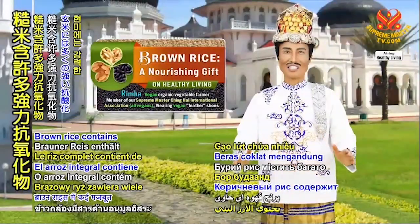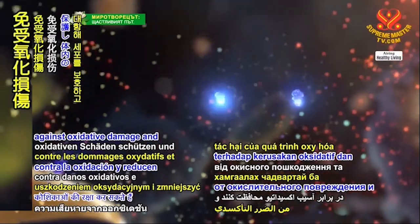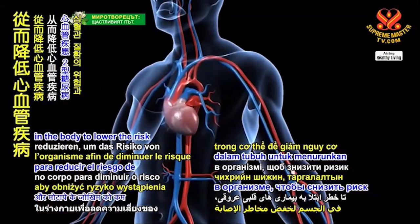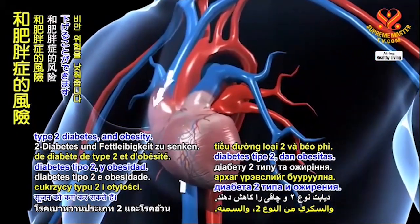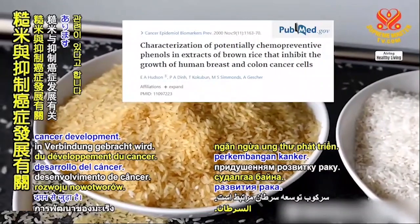Brown rice contains many strong antioxidants. They can protect cells against oxidative damage and reduce chronic inflammation in the body to lower the risk of cardiovascular disease, type 2 diabetes, and obesity. Studies also report that brown rice is associated with suppression of cancer development.